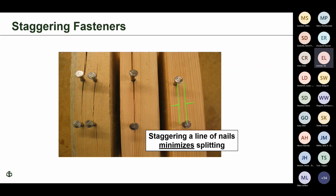How much does it have to be over? There's really nothing in the code that says how much you need to stagger. If you read through the commentary in the SDPWS, though, it says even as much as an eighth of an inch will prevent that, or should prevent that splitting.